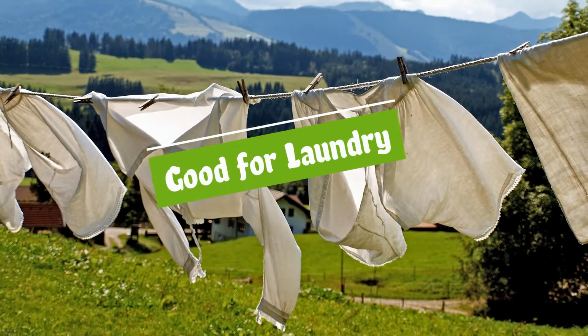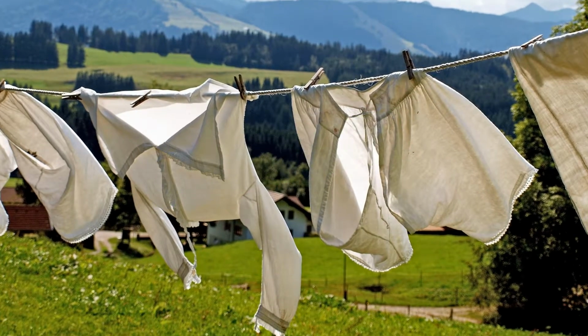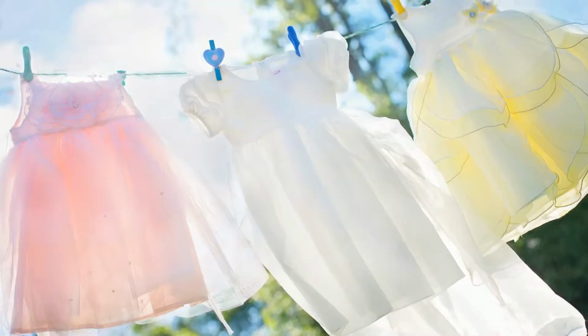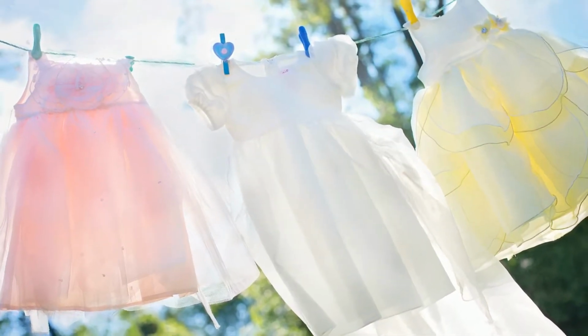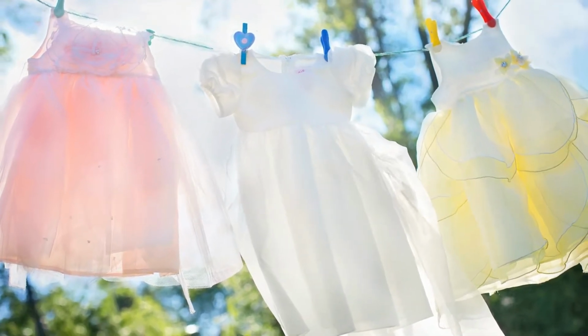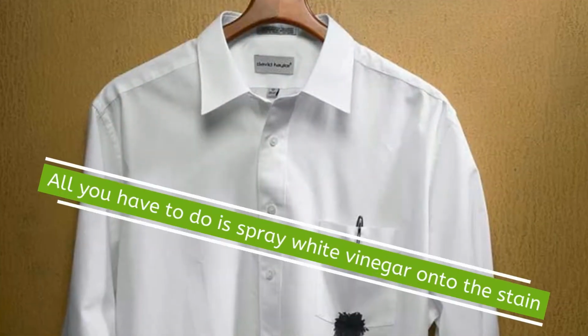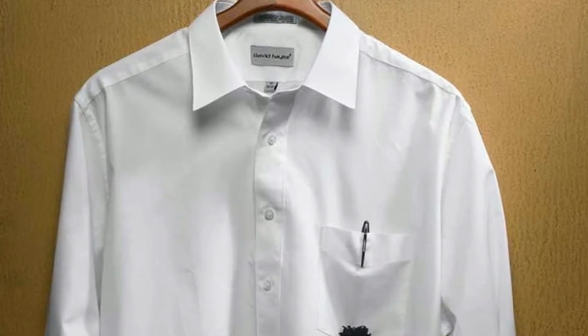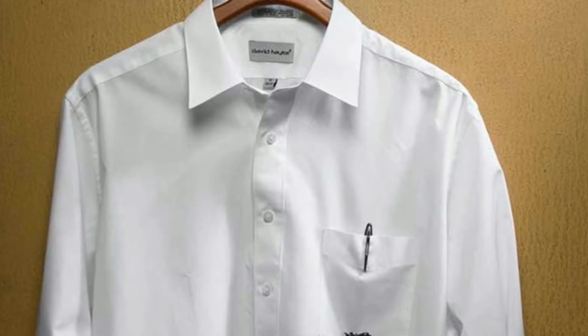Good for laundry. If you check out the laundry rooms of people who are into green living, you will see vinegar next to the detergent. You will find it useful for removing stains like tomato sauce, mustard, and underarm deodorants. All you have to do is spray white vinegar onto the stain. You can also restore the whiteness of white clothes by soaking them in vinegar. Never add vinegar to chlorine bleach, because this will produce a noxious chlorine gas, a compound that could be potentially deadly.